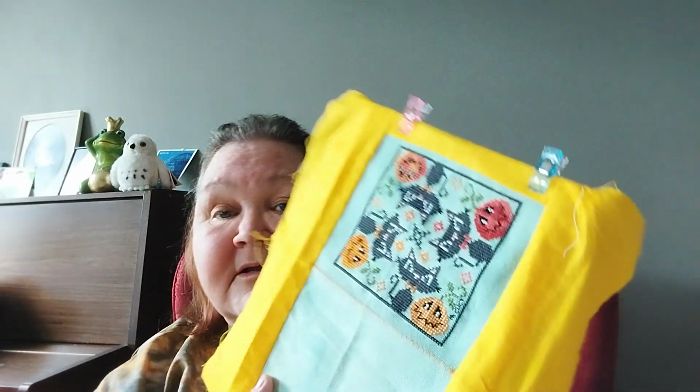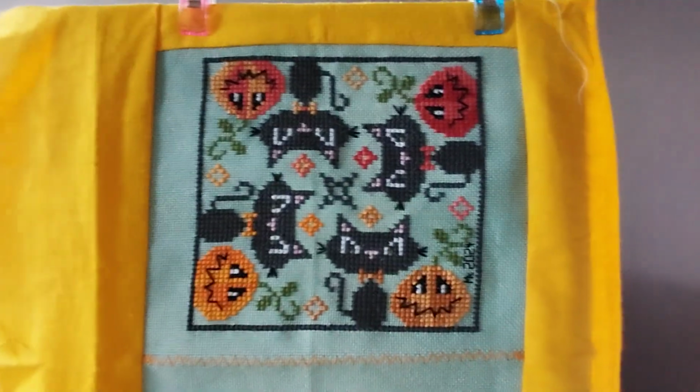Cat Biscornu, started in 2023. It's a freebie from Durene Jones. This has been a WIP goal for me for this year, and it was called now in June. It got 1,781 stitches, and I got it stitched on the 7th of June.